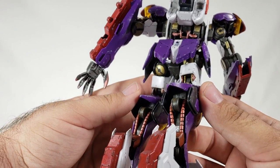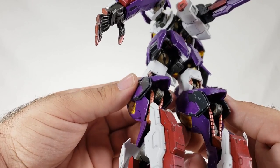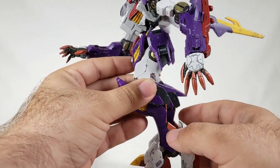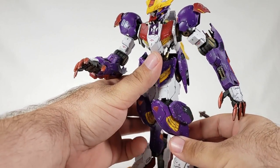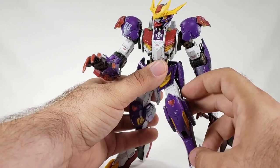Yeah, because I remember I was watching videos about the Barbatos, trying to figure out story elements. And watching as they're zipping along with jets coming off of their legs, I'm like, where is that coming from? Oh, I guess it's from those little tiny things.